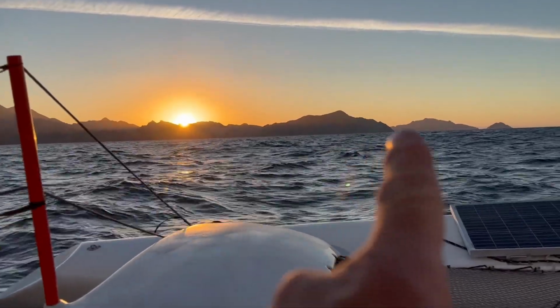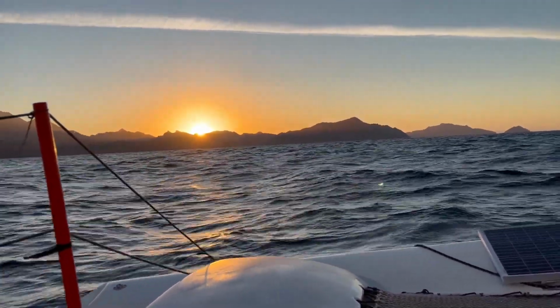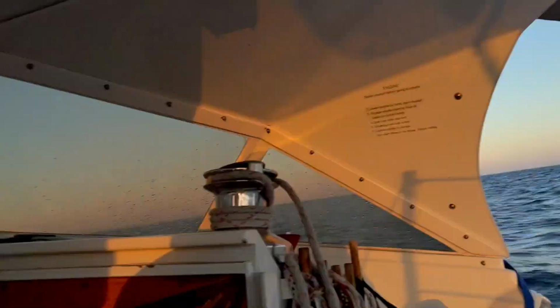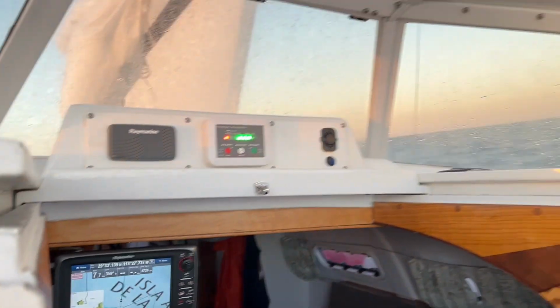And the first of the Refugio anchorages is about 3 miles away from this point right here. That's too far to make it in daylight, but we're going for it anyway. Okay, we're doing 7.9.